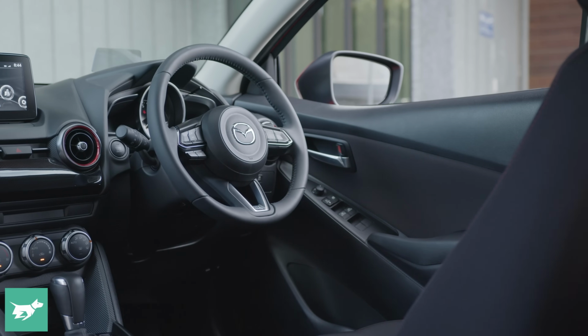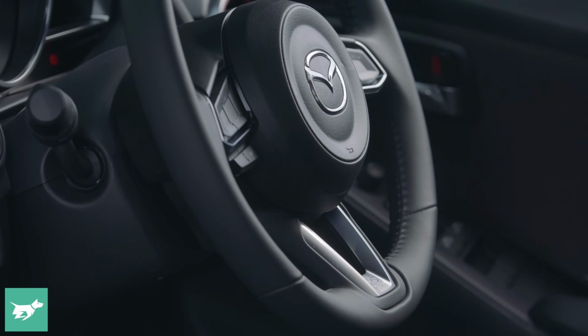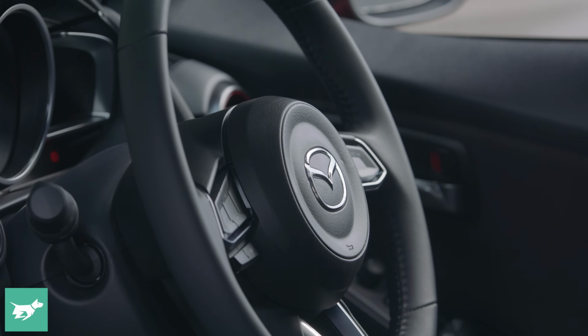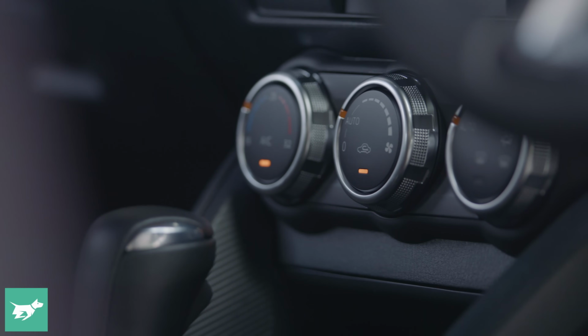The steering wheel itself feels good, but it's pretty big, pretty chunky. And also, again, Pure models, the entry level, they have a very basic climate control system. In this one, we've got slightly smarter rotary dials here. I'm a big fan of those.